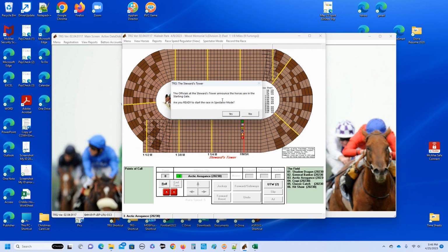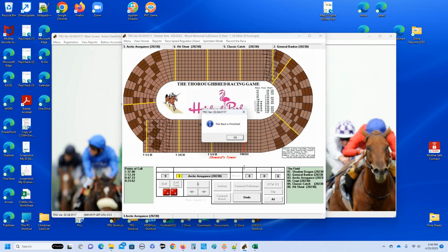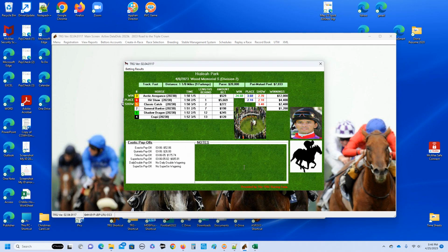See what Tower says. Everything good, and they're off. And it looks like it's General Banker with the lead in the back straight, although a few horses did catch up. Classic Catch moved out in front, now Arctic Arrogance. And there was a back and forth race, so it looks like Arctic Arrogance won this Division 2 race. We'll see.